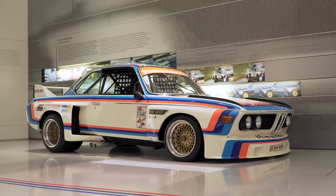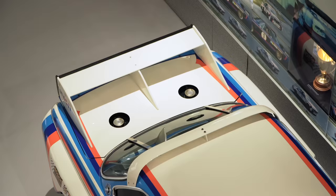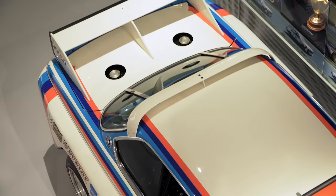Can we build one, please? Oh, man. So good. Look how wide it is. That is so impressive.